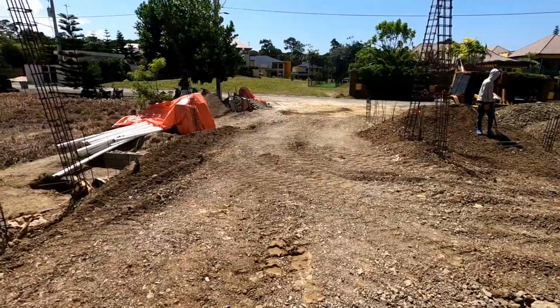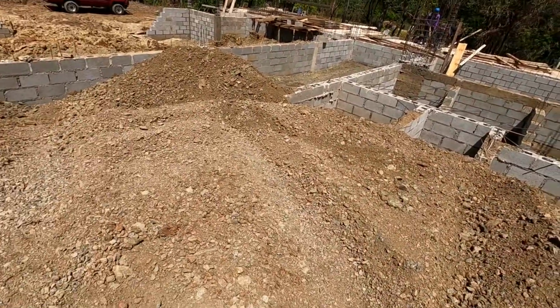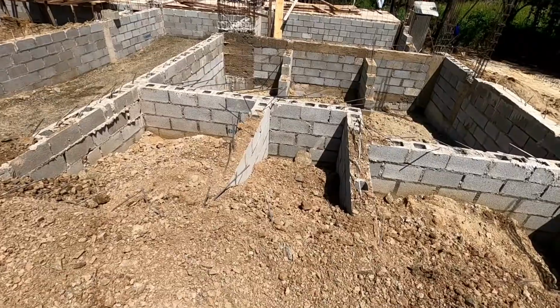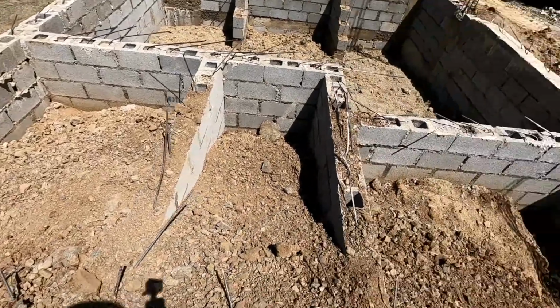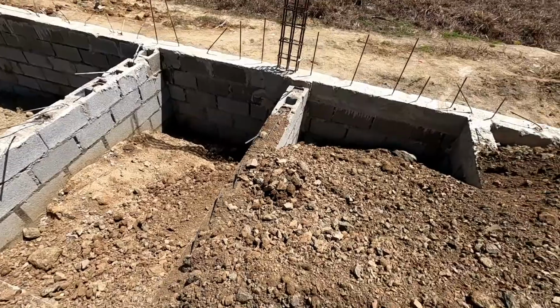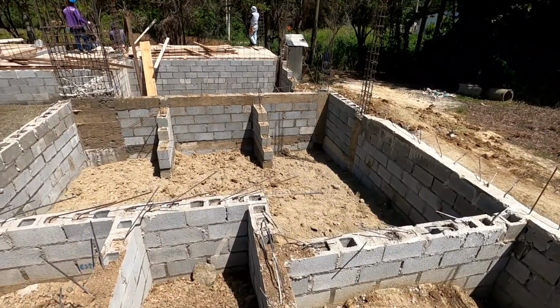Right there in front of me is where the garage is going to be. I think I'm standing in what will be a bedroom, or we're going to use it as an office. Coming this way, this area is a hallway to the kitchen. That's going to be a bathroom. This would be a walk-in pantry. Where I'm standing right now will be the laundry area, with the kitchen being right there.